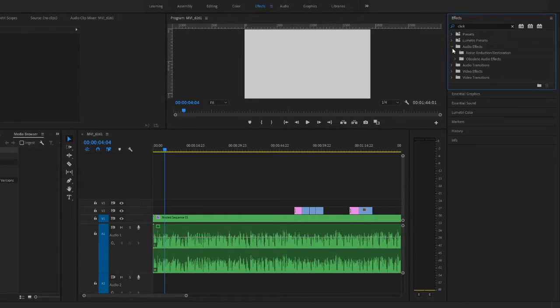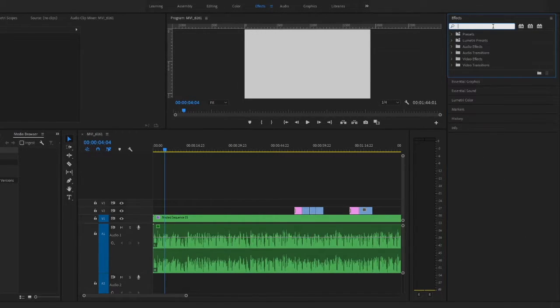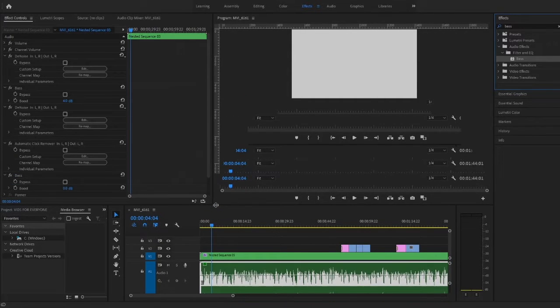And now that we've removed noise, I find that that tends to make the audio sound a little bit flat. So usually after I do that, I also do a little bit of a bass boost. Let's see if we can find that here. If I could spell bass, there we go. And we'll put that there. And then we can tweak all of those settings over here in the effects controls panel.